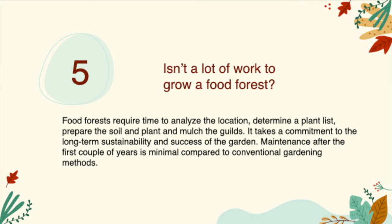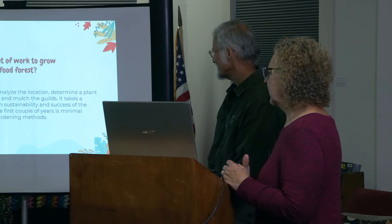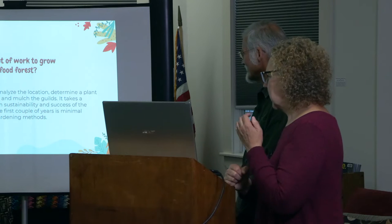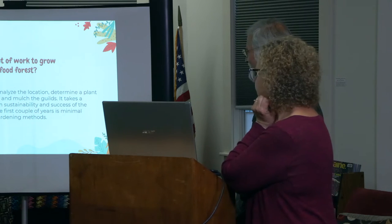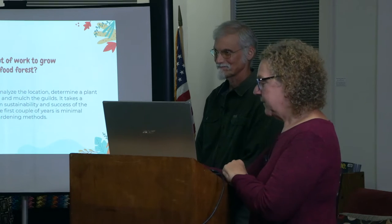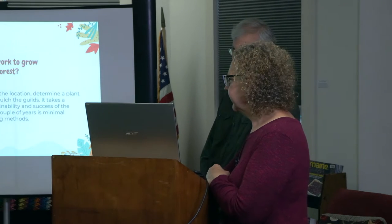So isn't it a lot of work to grow a food forest? Food forests require time to analyze the location, determine a plant list, prepare the soil, and plant and mulch at the guilds. It takes a commitment to the long-term sustainability and success of the garden. Maintenance after the first couple of years is minimal compared to conventional gardening methods, because you're not out there tilling and starting all over every year.